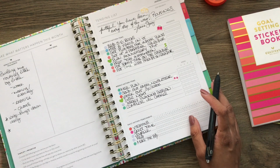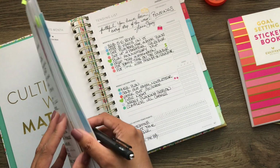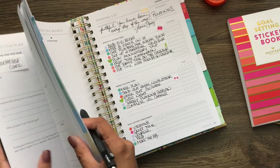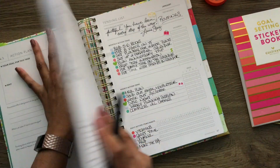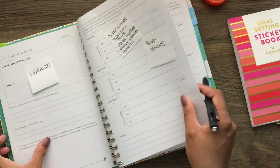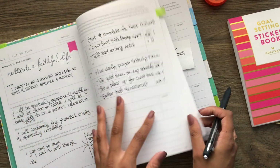I have really, really loved getting this all set up. The only other thing that I have to do in my prep work is I have to finish filling out the action plan pages. So the action plan pages look like this. I do have some sticky notes kind of hanging out in some of these, as you can see. So we're working on it.